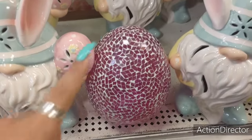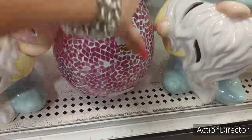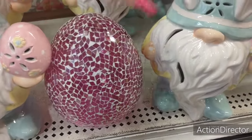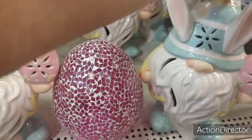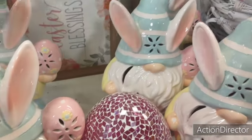Alright, I want to show you guys this egg. It is so cute. Look at that. And it lights up. That's going to be $12.99. I thought that was so pretty. And these guys are so cute. Everything is cute. I love it all. I want it all.